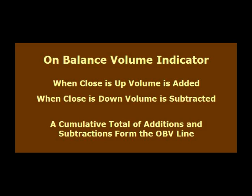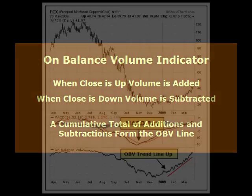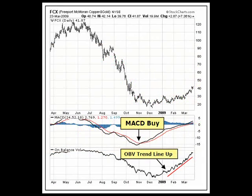Let's look at some examples of trades that I recently entered using the Summation Index and the on-balance volume indicator. I recently purchased Freeport-McMoran stock and call options. The price chart I'm displaying shows the Freeport MACD and on-balance volume trend line. If you look at the middle of the chart, it shows that the Freeport MACD, which is the black line, crossed above the red trigger line, producing an MACD buy signal for Freeport.